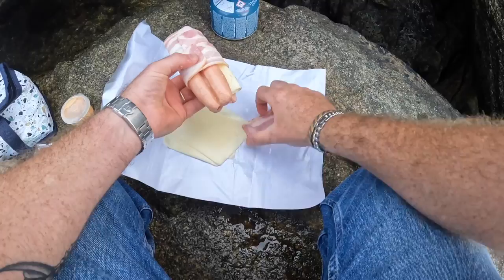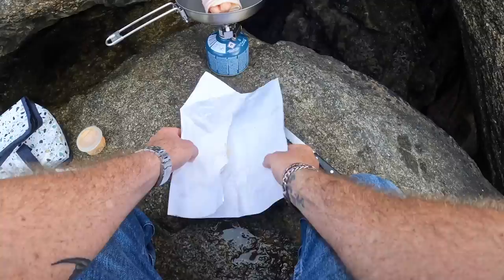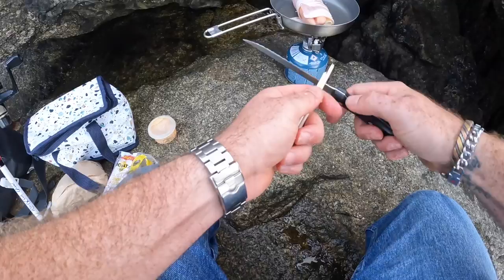Dude. What are you doing? Okay, so look at that. That is looking great. All right, I'm gonna put that there for now. Let's pack up all of this. Now I've got these little sticks. These are gonna act as little sausage sticks.